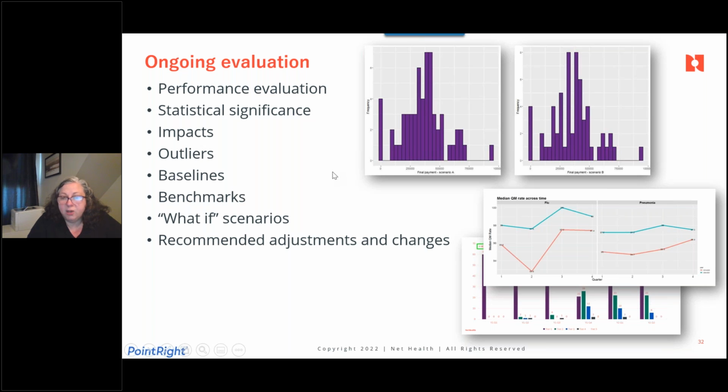We create new benchmarks going forward, and we provide those what-if scenarios that I spoke about earlier so that they can evaluate what will happen if, for example, a payment structure item driver is changed, or if maybe we switch out one measure for another, or change the number of points, the weighting, if you will, of a measure and how it's calculated, and what will happen with the distribution of payment to facilities.